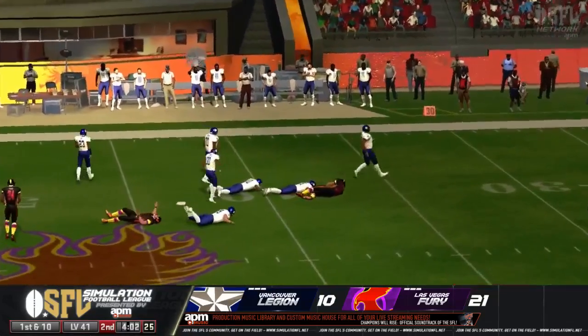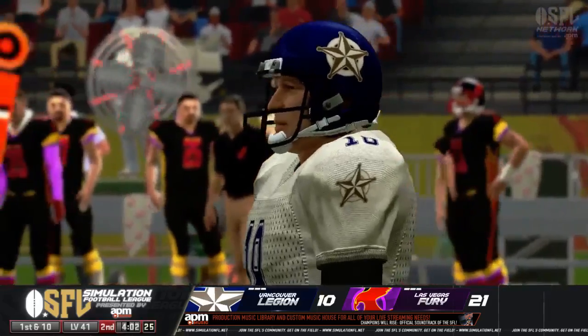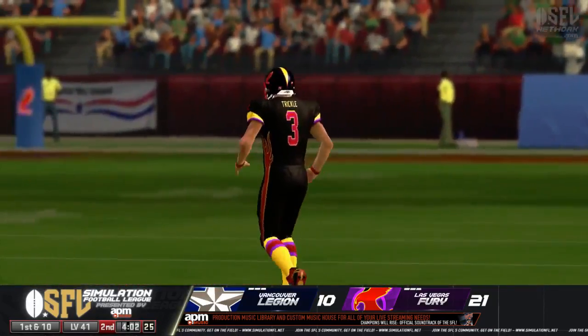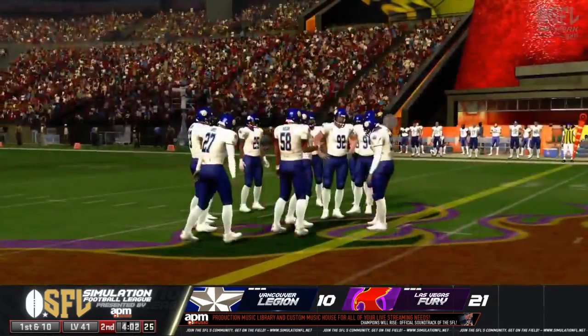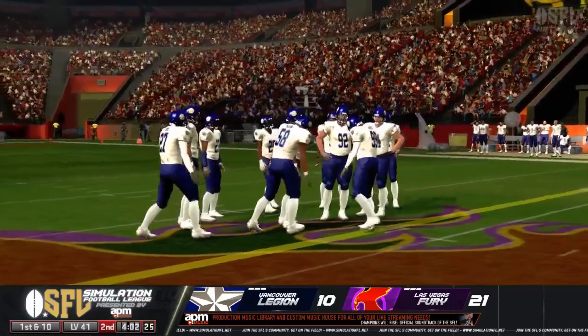Jackson's going to take it about the 4-yard line and get it up to about 41. Pretty good coverage there by the Legion, but that's still going to give Las Vegas really good starting field position. 4 minutes here to go in the second quarter. The Fury leading at home 21-10.